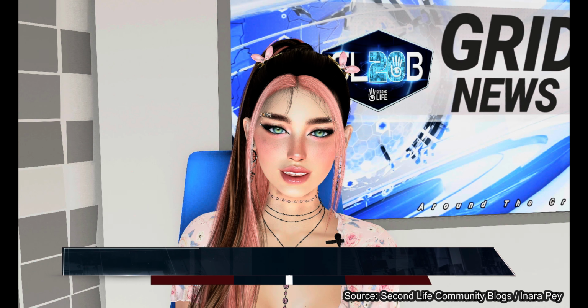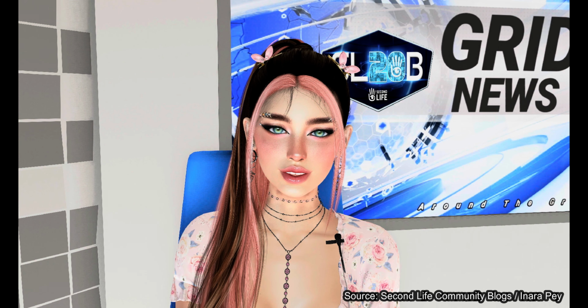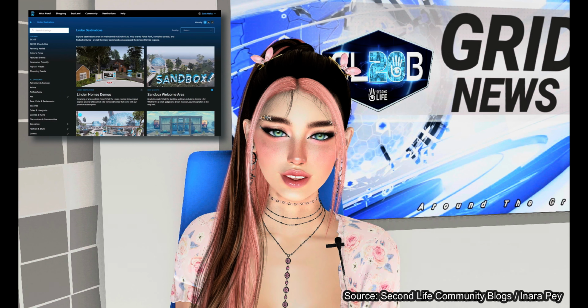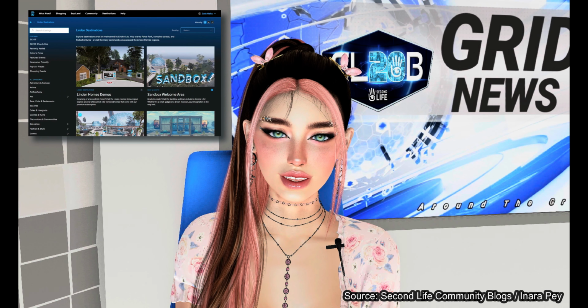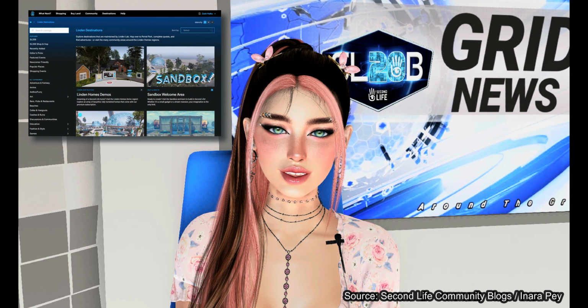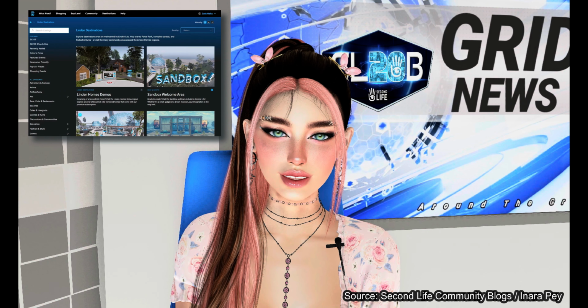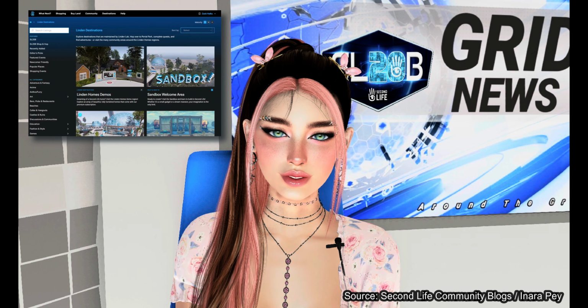Brett Linden, in his early days as Linden, took the initiative to launch the Destination Guide, a project aimed at highlighting places within Second Life more easily. Originally named Showcase, it gradually expanded and eventually became known as the Destination Guide. Recently, it underwent a comprehensive refresh both in terms of appearance and functionality, as detailed in the article Looking at the Second Life Destination Guide Facelift.